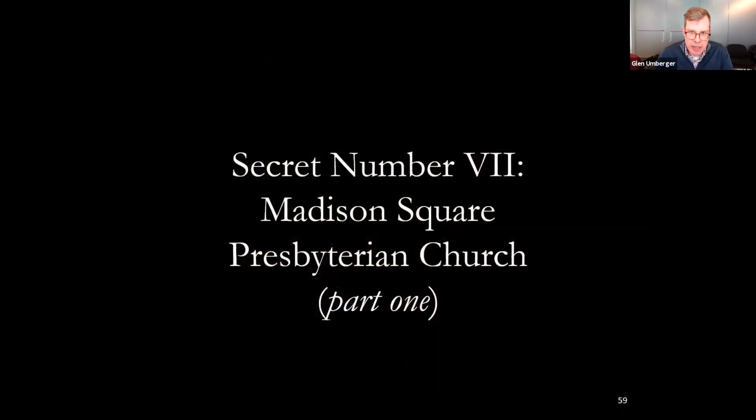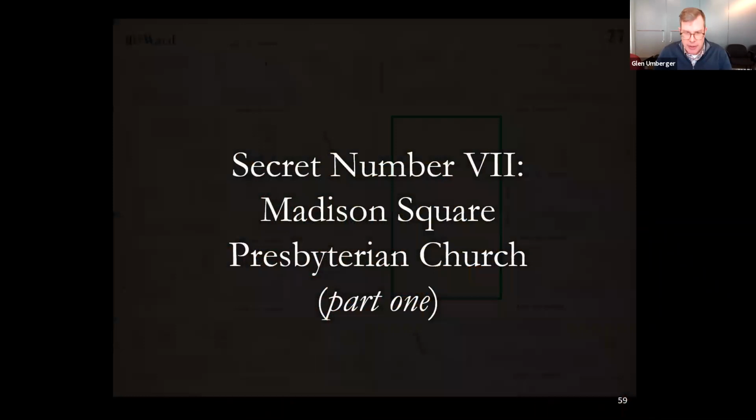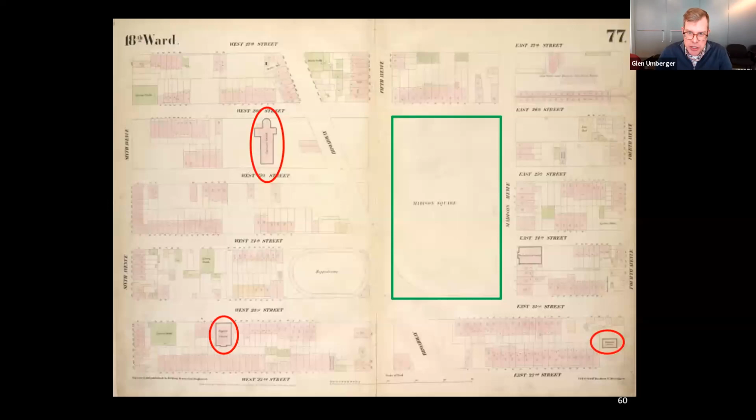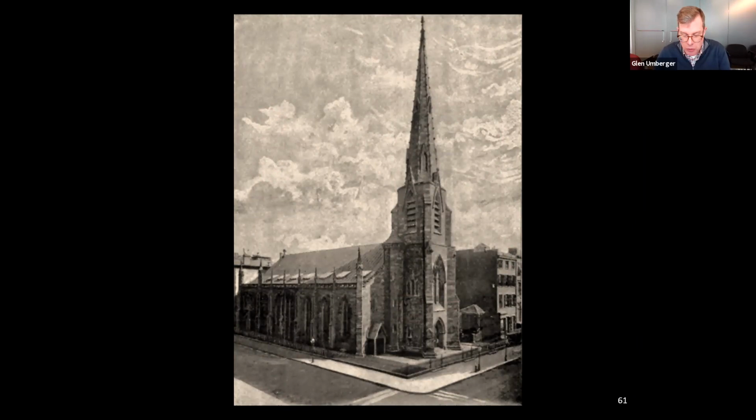Secret number 7, Madison Square Presbyterian Church. In the mid-19th century, the block surrounding Madison Square, seen here highlighted in green, hosted several grand houses of worship, including an Episcopal church, a Baptist church, a Methodist church, and a Presbyterian church. Of these original four congregations, the Presbyterians occupy the most visually prominent location on a lot directly facing the square.